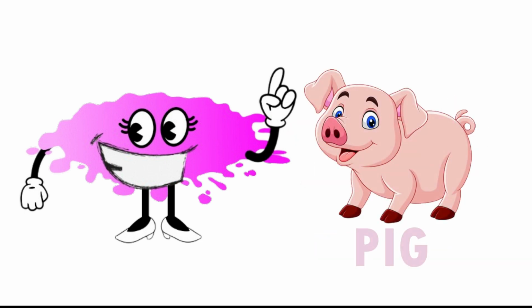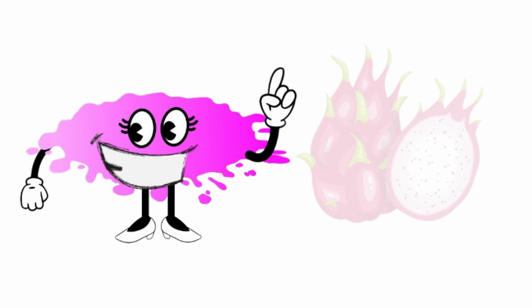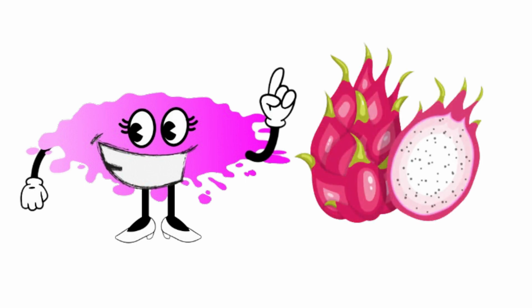Look at this fat pig. Pigs are color pink. Bye, pig. Look at this weird fruit. Have any of you ever seen this before? Me neither.